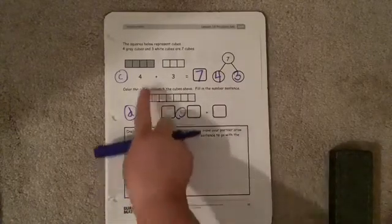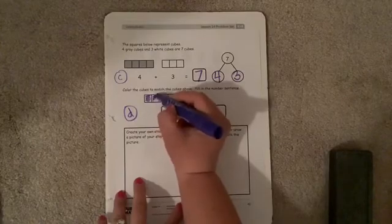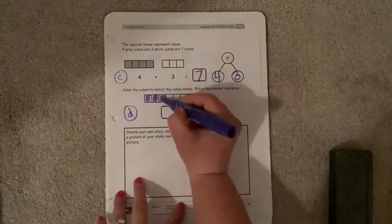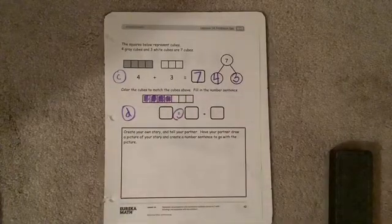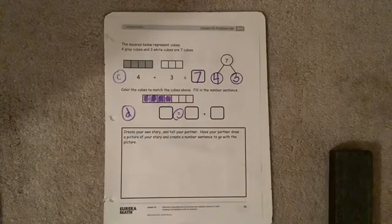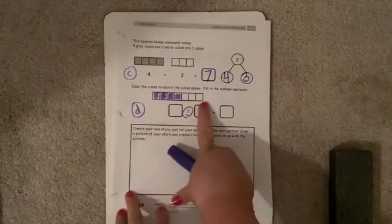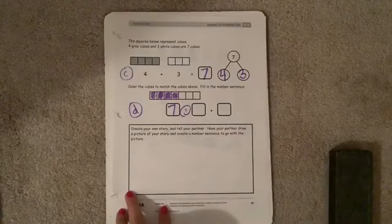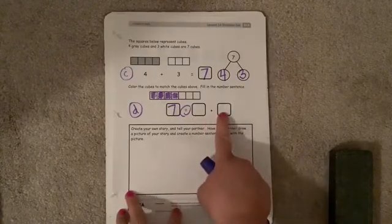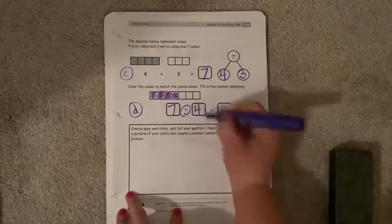So first we need to color the cubes to match these. How many colored cubes did they have? 4. Let's color ours to match. Good job. Now they want us to start with the whole. We still have the same number of cubes, so what number is that? 7. And what are our parts? 7 is the same as the colored cubes and the white cubes. How many colored cubes do we have? 4. And how many white cubes?